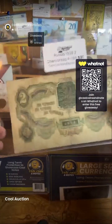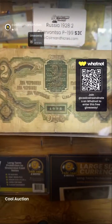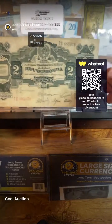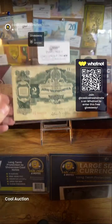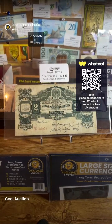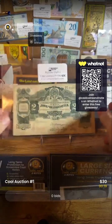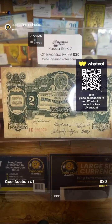So let's look at this one. You got a 1928, 2 smackaroonies, Soviet Civil War. That would have been just after it. Nice sickle and hammer there. Cool note, some old Russian paper.